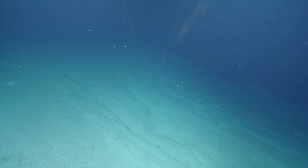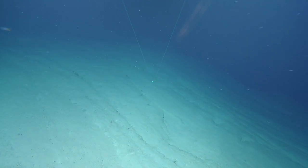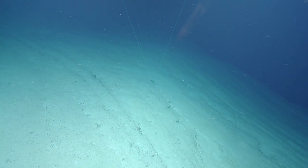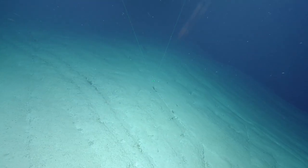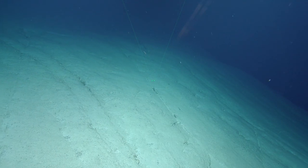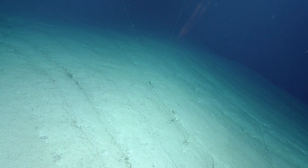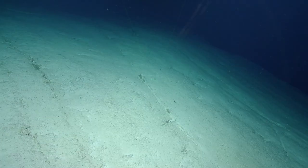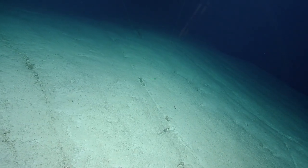So I'm beginning to think that the features we're seeing are geological and not trawl, because we're continuing to see this same striation pattern. So it's probably more of a paleo shoreline relic or something that we're seeing in this step terracing, and we were just seeing the start of this a little bit higher up the slope.